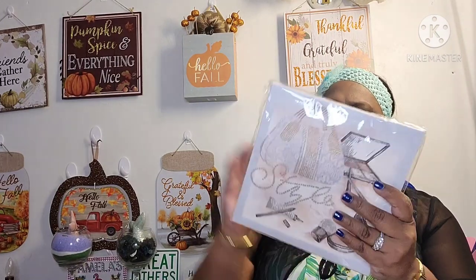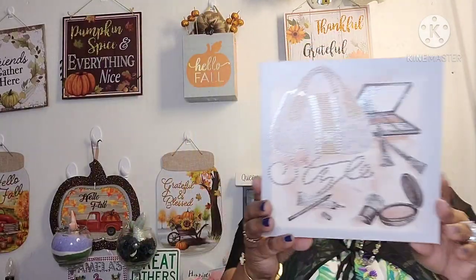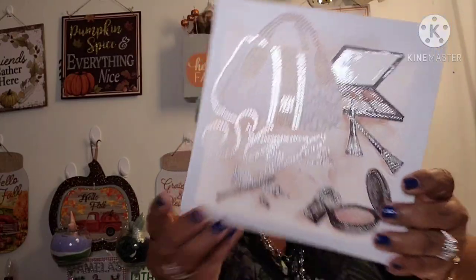And I picked up these, and these are rebuys for me. And this one says style with the makeup. This canvas, beautiful. So I got another one. So I picked up that. And that is absolutely stunning. Look at that. Stunning. So I got that.